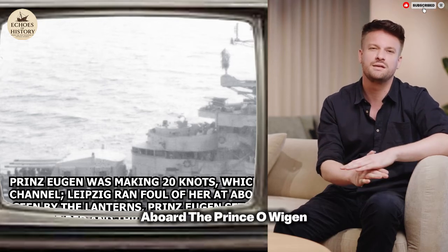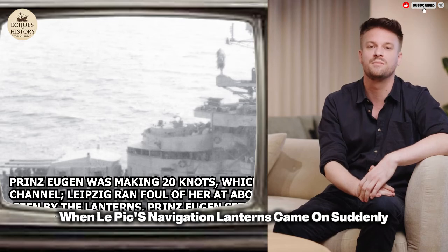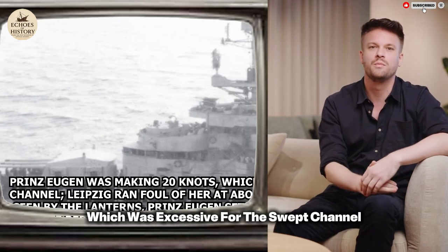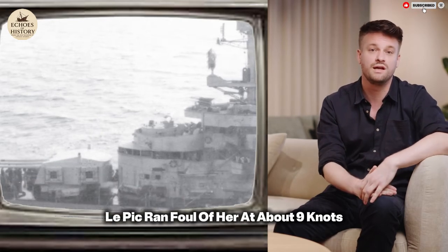Aboard the Prinz Eugen, the officers were taken by surprise when Leipzig's navigation lanterns came on suddenly. Prinz Eugen was making 20 knots, which was excessive for the swept channel. Leipzig ran foul of her at about 9 knots.